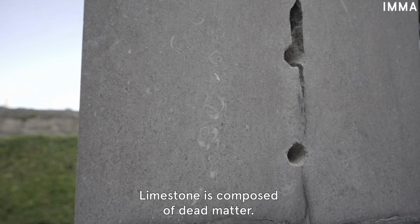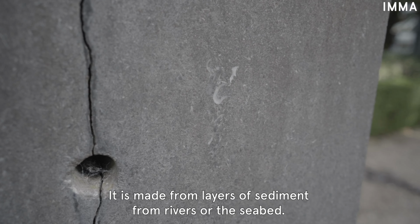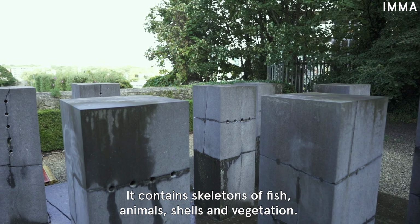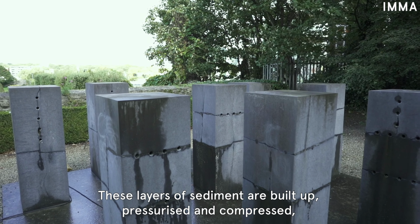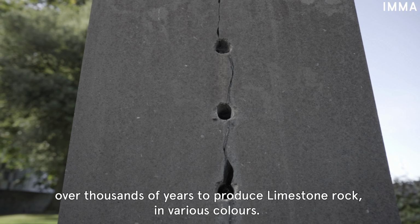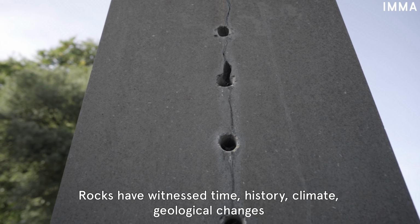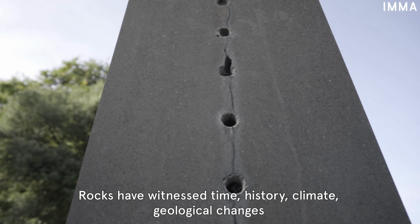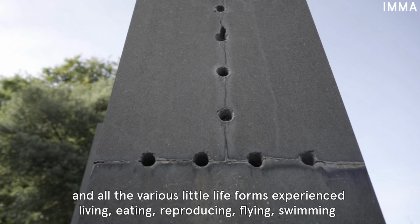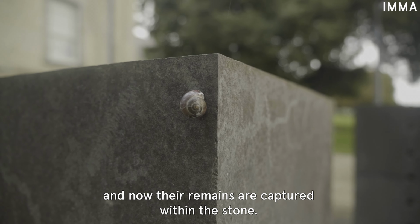Limestone is composed of dead matter. It is made from layers of sediment from rivers or the seabed. It contains skeletons of fish, animals, shells, and vegetation. These layers of sediment are built up, pressurized, and compressed over thousands of years to produce limestone rock in various colors. Rocks have witnessed time, history, climate, geological changes, and all the various little life forms experienced living, eating, reproducing, flying, swimming, and now their remains are captured within the stone.